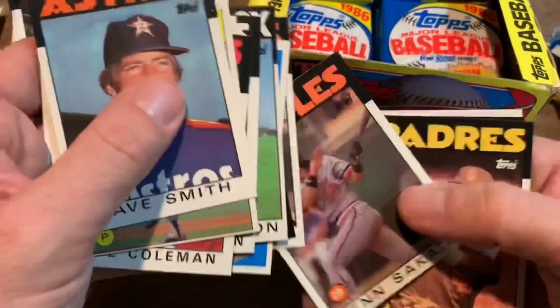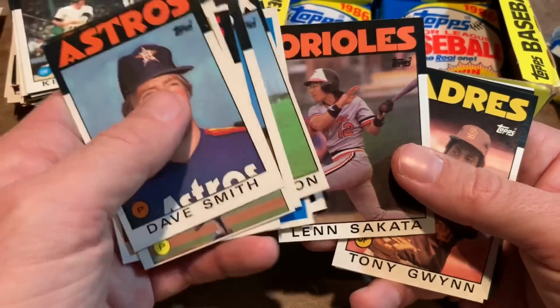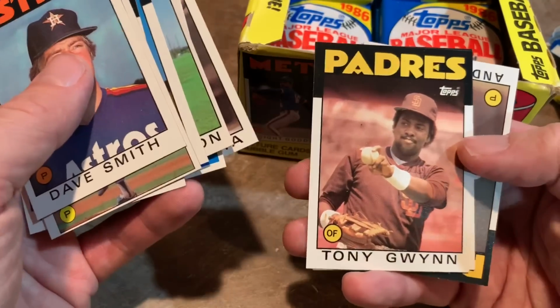Sometimes it's harder to find the older singles like this, because a lot of the newer stuff is filling up the 10-cent box nowadays. But if you look hard enough, you'll find them.